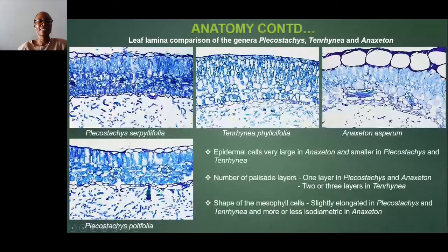Presented on this slide is the leaf lamina comparison of the genera Plecostachys, Tendrinia, and Anisectum. Looking at the epidermal cells at the axial side, Anisectum has larger epidermal cells compared to Plecostachys and Tendrinia. Plecostachys and Anisectum have one layer of palisade, whereas Tendrinia has two or three palisade layers. The mesophyll cells adjacent to the lower epidermis seem to be slightly elongated for Tendrinia and Plecostachys, but more or less isodiametric in Anisectum.